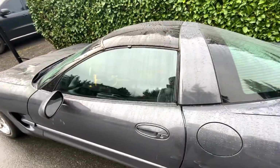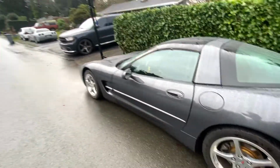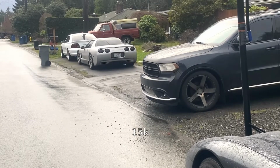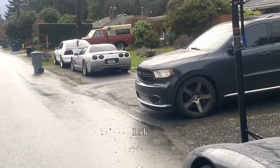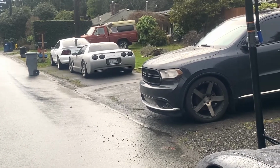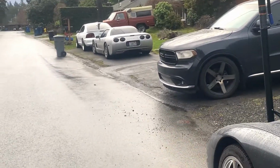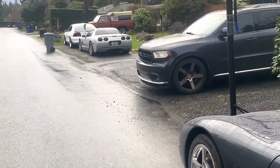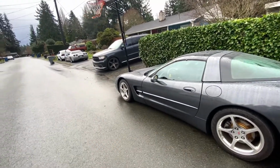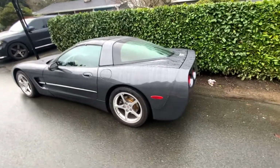I paid 7,500 for this. And that one, the Z06, the same year, 03, I paid 15,000, including some bonus drag slicks and a spare set of rims. And that one's a clean title, but it's 110,000 miles. Stick shift, 405 horsepower on the Z06, and this is 350.